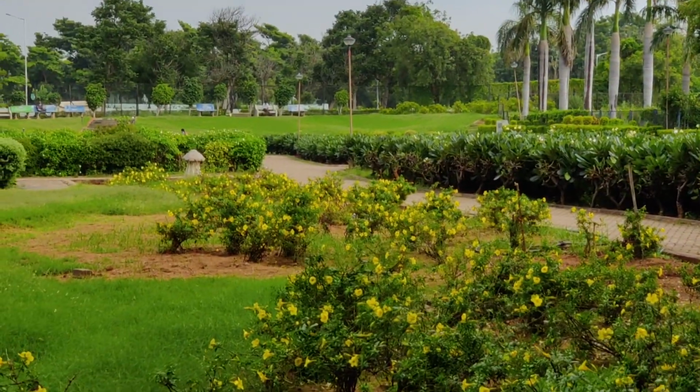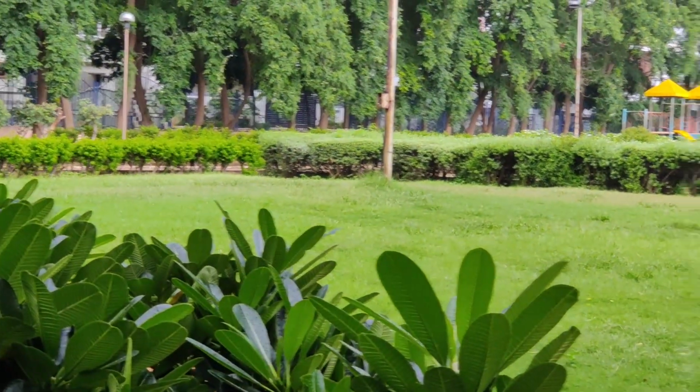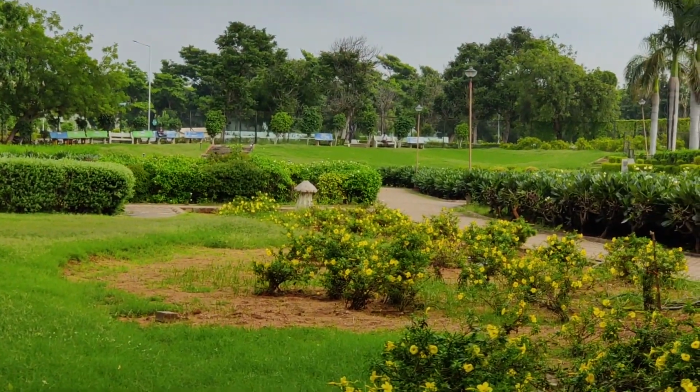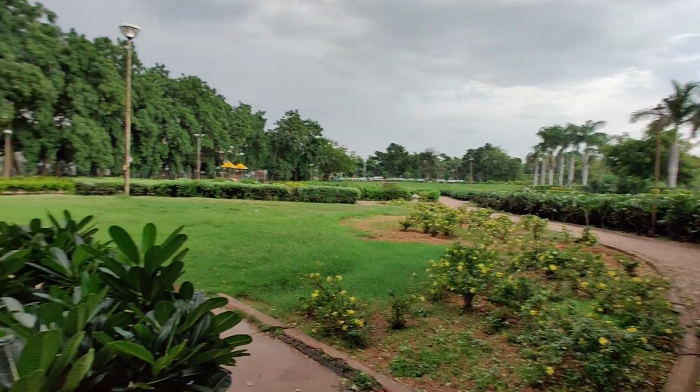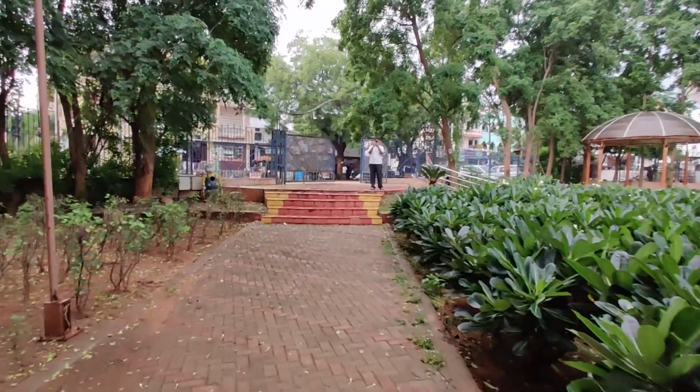So this footage is being recorded with the telephoto lens. Now I'm gonna switch to the wide angle camera. And now this footage is from the wide angle camera. I'll just walk around for a bit.